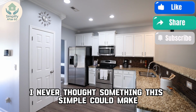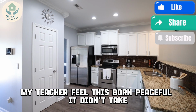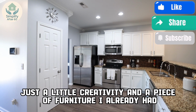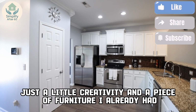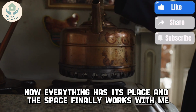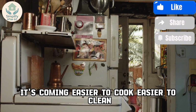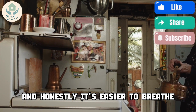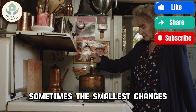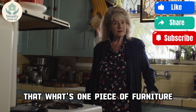I never thought something this simple could make my kitchen feel this warm and peaceful. It didn't take a renovation or fancy tools, just a little creativity and a piece of furniture I already had. Now, everything has its place, and the space finally works with me, not against me. It's not just prettier, it's calmer, easier to cook, easier to clean, and honestly, easier to breathe. I actually enjoy being in here again. Sometimes, the smallest changes bring the biggest peace, and this dresser proved that to me.